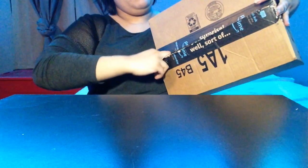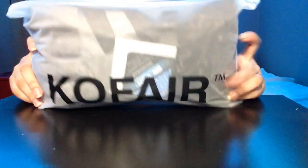Guess what, guys? I got another Amazon package. So today, I have been sent two pretty cool things. And let's see what I'm gonna start with. All right, we are gonna start with the Kofair. So this is a really rad package.